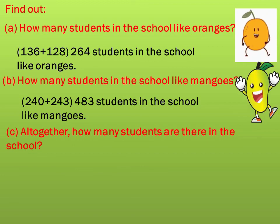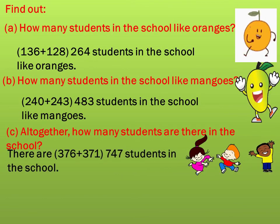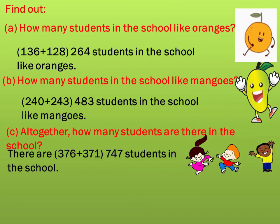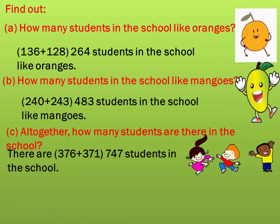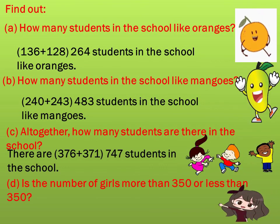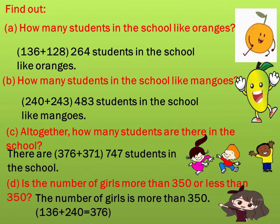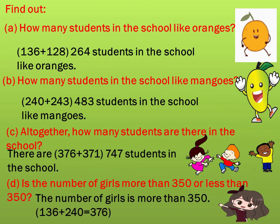All together how many students are there in the school? मतलब स्कूल में टोटल कितने बच्चे हैं. So total number of students in the school, there are 376 plus 371 that is 747 students in the school. Is the number of girls more than 350 or less than 350? So the number of girls is more than 350. 136 plus 240 equals 376.